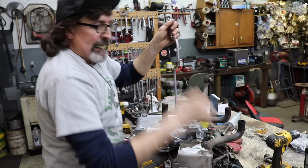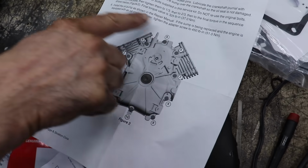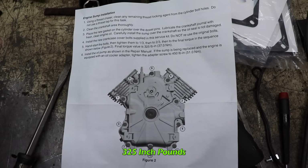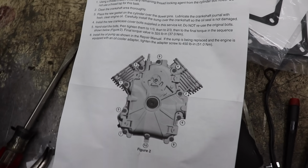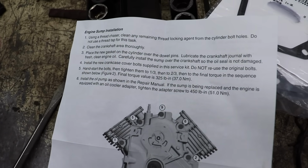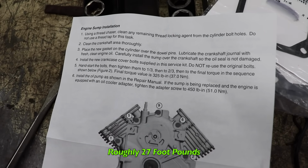And then do what it says on the love note. Follow the torque pattern. And torque it, to that sequence till you get to 325 inch-pounds. If you don't have inch-pounds, they also got this 37 NM if yours is on there. If not, you have to take 325 and divide it by 12. And that'll give you your foot-pounds.